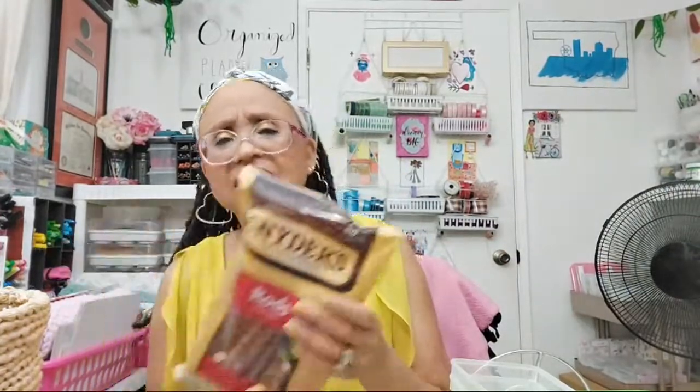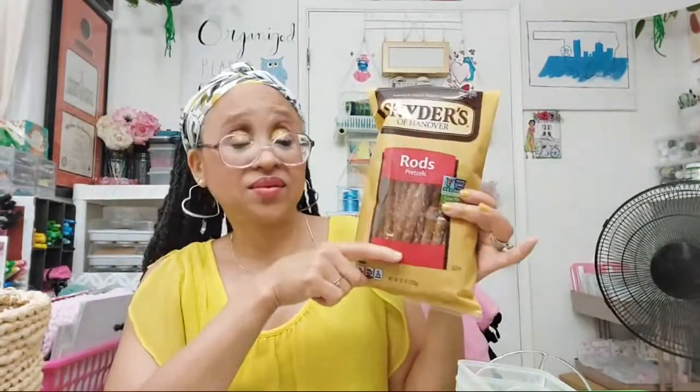One was nuts, and I think I already opened that package. Or was it some chips? I can't remember what it was. But the other thing was this. So they had other packages of pretzels that were fewer in ounces. This is 10 ounces. They had one that was 12 ounces, but they were a lot thinner. And I like the really thick pretzels like this.